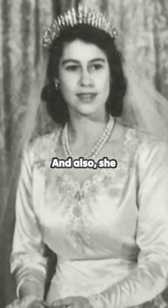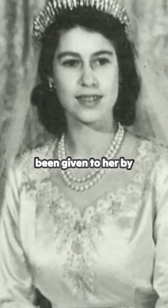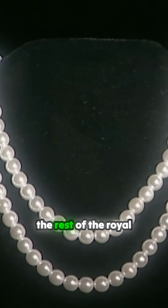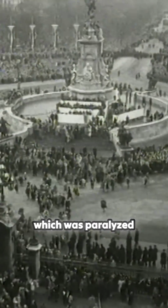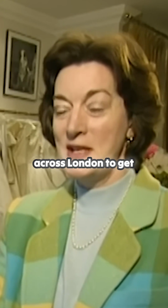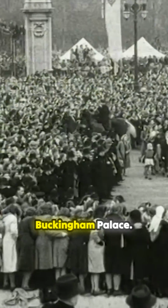And also, she wanted to wear the famous double row of pearls, which had been given to her by her parents, by her father, I think in particular, on her wedding day. And they were on display with the rest of the royal presents, which was extremely awkward. So in a London which was paralysed with traffic problems, her newly appointed private secretary, John Colville, was dispatched across London to get these priceless pearls and somehow get them back to Buckingham Palace.